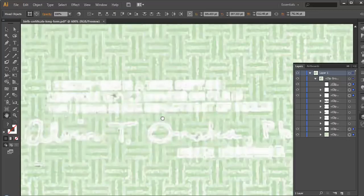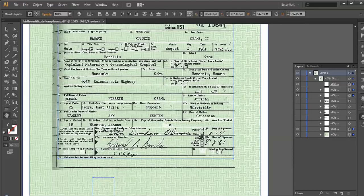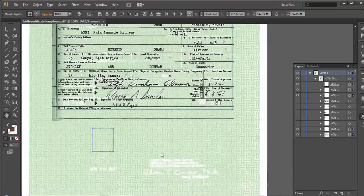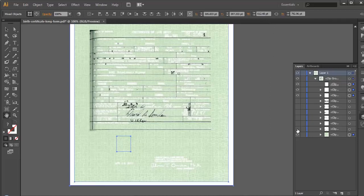We're going to see white erasure of the otherwise original green herringbone pattern, which was on the blank form of the original birth certificate from 1961, I think it was. I'm having a hard time keeping my dates straight because all the dates have been altered and manipulated on this document. We'll go down to this second to last layer and turn it off. And lo and behold, the whole stinking thing has been manipulated and edited.